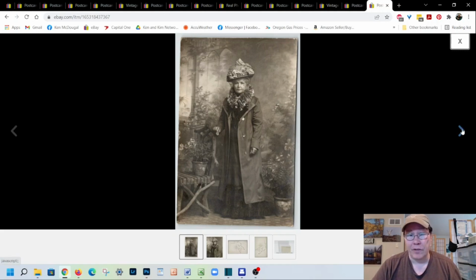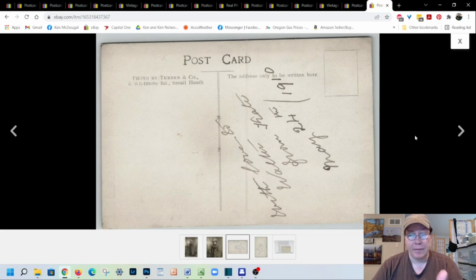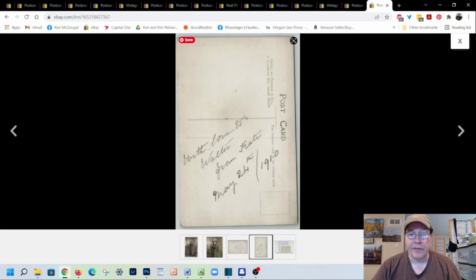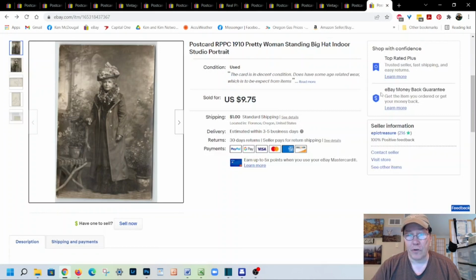Okay, and again, what I did was I zoomed in and showed her face. And this is the type of outfits they were wearing. And then, again, here's the writing. Okay, that's the regular horizontal version. But as you can see, right in here, it says 1910. So I flipped it so you can read that. And it's actually hand dated May 24th, 1910. Maybe this was the day that the photograph was taken. I don't know. But that's what gives it a lot of value. Little things like that give it a lot of value. So there's that one there. And I think that's the last one that I'm going to show you today, guys.